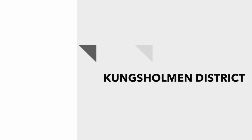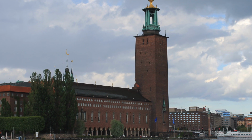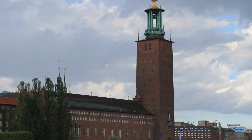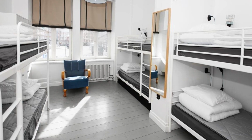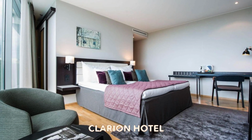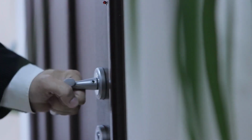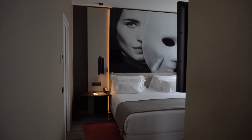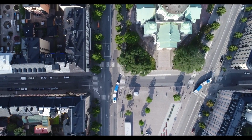Fourth, Kungsholmen district. The district where Stockholm City Hall is located has accommodation options that appeal to all segments. You can check out City Hostel and Clarion Hotel Amaranten hotels in this area. If you want to evaluate alternatives other than this, you can also examine the hotels of Vasagatan and Kungsgatan streets, where hotels are densely located.